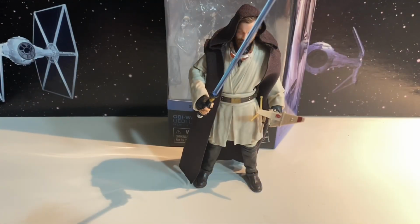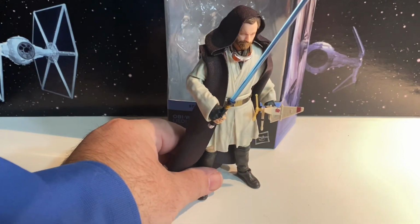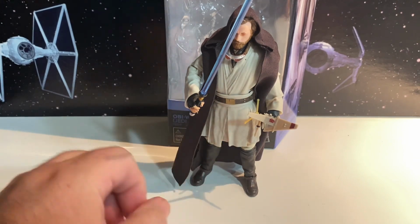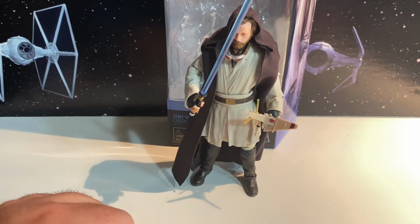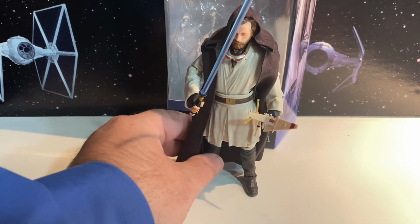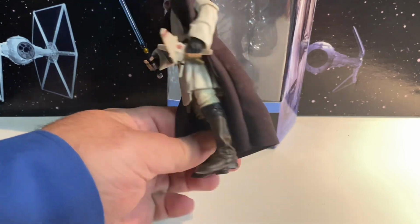So we end up with a pretty nice Obi-Wan overall. I'm kind of betting that parts of this are reused for a future Episode 3 Obi-Wan. Obviously, I'm going to have to change the belt and the boots out, but the rest of it, I think, and well, the hands, not going to have the gloved hands, but the rest of the body would work pretty well for an Episode 3 future Obi-Wan.